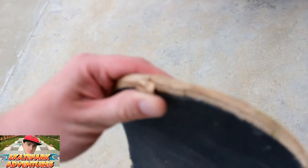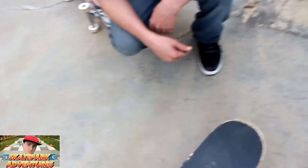Ronnie just messed up my board. I didn't even see it. Ohio Skater just slammed right into it. It's all good, brother. You really hit that sucker hard. I'm glad that wasn't my shin.